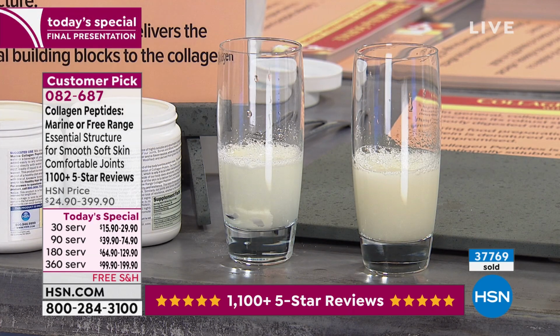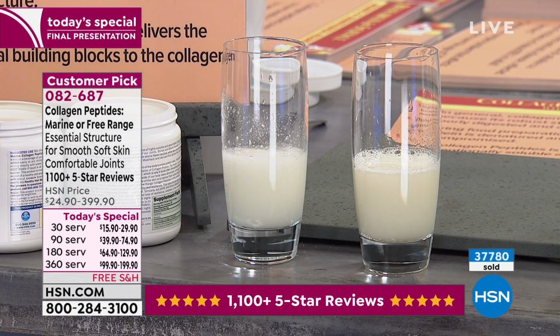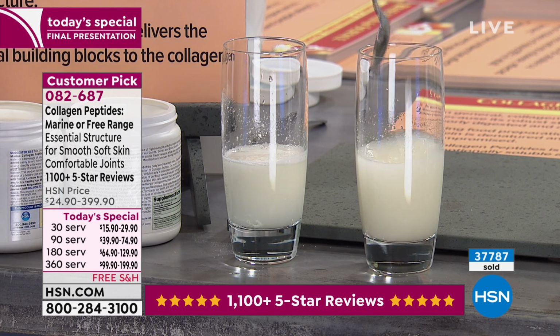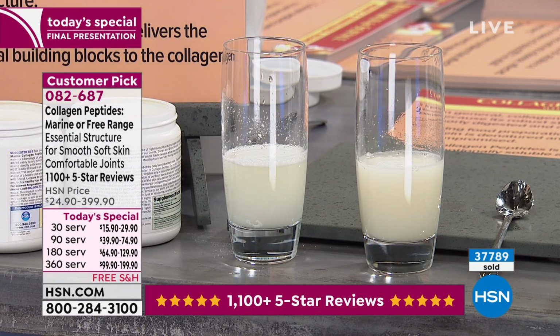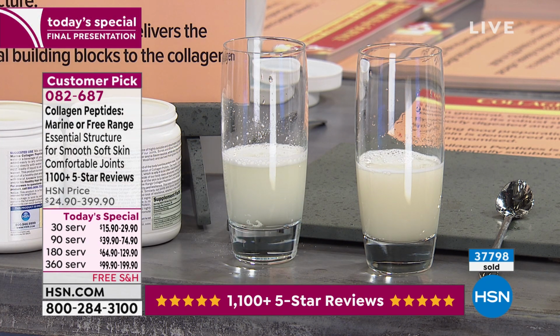But this is the proof of how bioavailable and how active our collagen peptides are. And even though this was 12 ounces of water, so I probably used about 3 to 4 ounces of water each, probably less than half a cup in each. Wow. And it looks white simply because it's going into solution. It's already dissolved, and as I keep talking here, you can already see it starting to clear at the bottom. You'll see in a matter of a minute or two, those solutions will be totally clear.